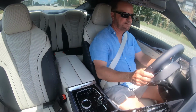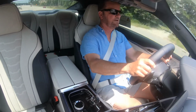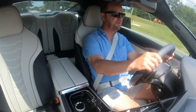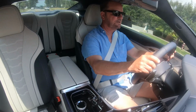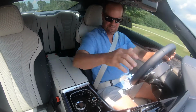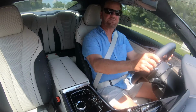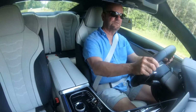See what we've got here. Oh yes, that was a very quick time to 60. I won't tell you how fast we were going, but it was faster than 60. Car's very smooth, got it in comfort mode. Feel the steering on the car. Steering feels good on the car. Brakes feel good and secure.